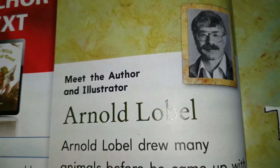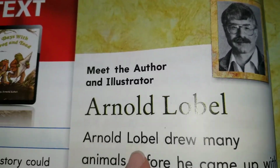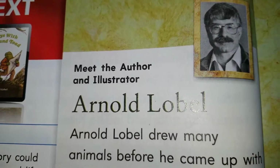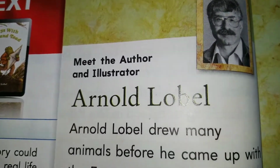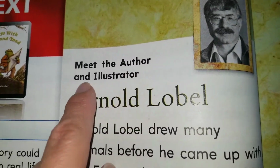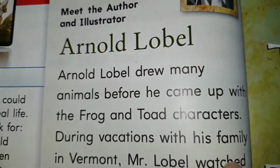All right. So we're going to learn a little bit about Arnold Lobel. He's the one who wrote the story, and he's also the person who drew the pictures for the story. So he's the author. He wrote the words, and he's the illustrator. He's the one who drew the pictures. Let's go ahead and read a little bit.